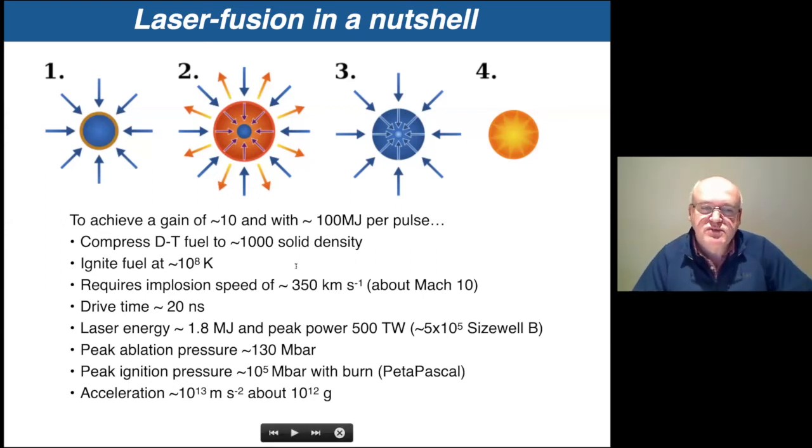That all gives us that we need to get, as we said a few times, about 1,000 times solid density and a fuel of about 10^8 Kelvin. But we have to do it quickly so it doesn't cool down. We're trying to heat it up. If we did it very slowly, quasi-statically, it wouldn't heat up because conduction would just take the heat away. So we have to do this at about 350 kilometers a second. That's about Mach 10. The drive time when we do that, because these things are just a few millimeters across for the initial pellet, is about 20 nanoseconds.